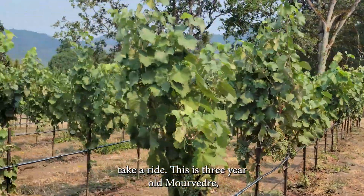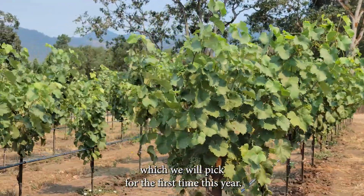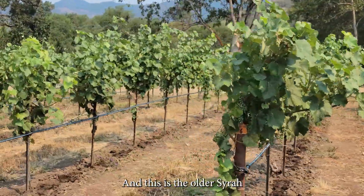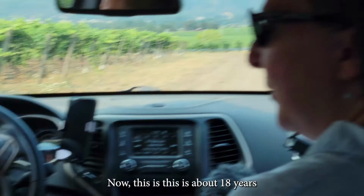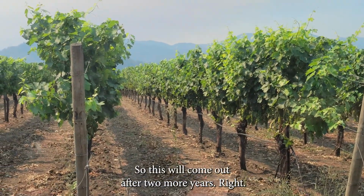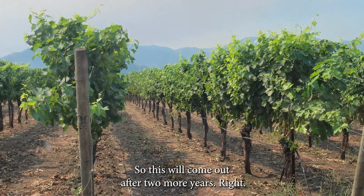This is 3-year-old Mourvedre, which we will pick for the first time this year. And this is the older Syrah. Now this is about 18 years old, but it has red blotch and it's diseased, so this will come out after 2 more years. But this has been interesting.